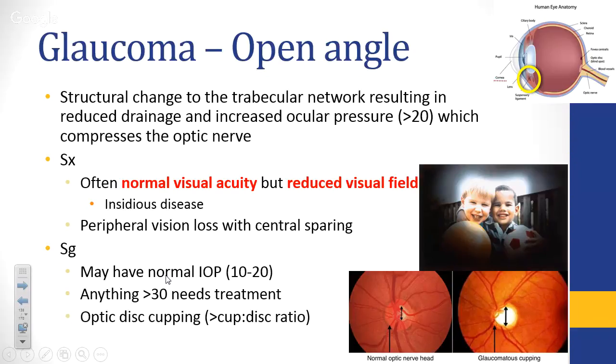Open angle glaucoma is a chronic disease. Structural changes to the trabecular network result in reduced drainage and increased ocular pressure. Over 20 is abnormal. This results in compression of the optic nerve and, over time, atrophy of the optic nerve. Often they have normal visual acuity because their central vision is preserved, but their visual field is reduced. That's the biggest distinction. It's a pretty insidious disease because people don't really know that they have it for a long time, because of this central sparing.